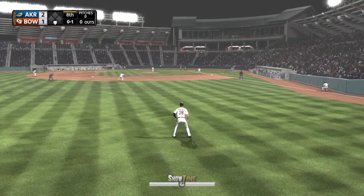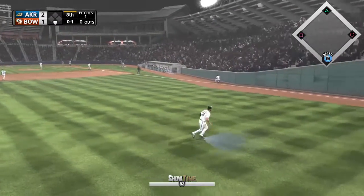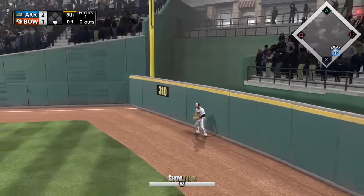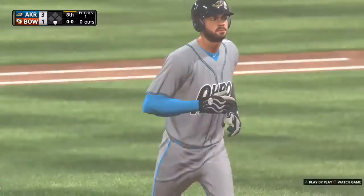Here's the 0-1 pitch. Oh, not fooled one bit by the changeup as he smokes this one to deep left field. That one will not be coming back. A home run. And this is big right here. It's one thing to be winning.